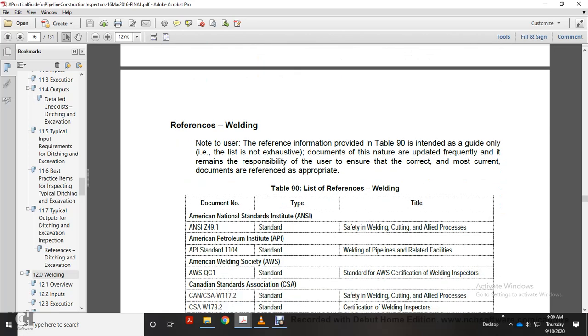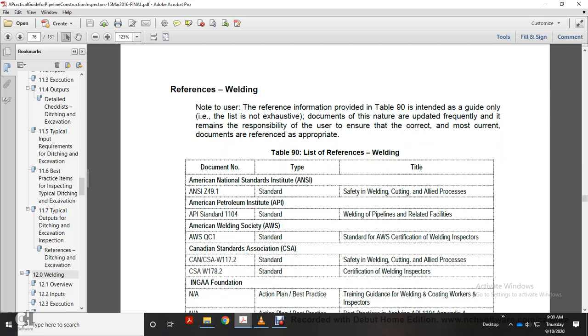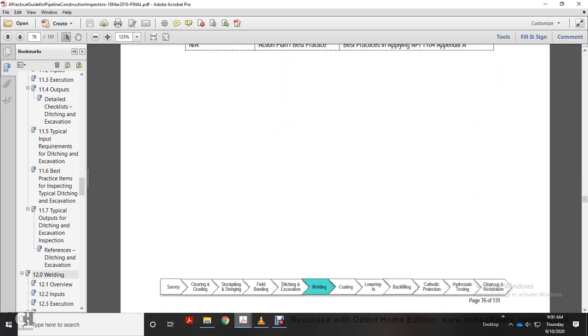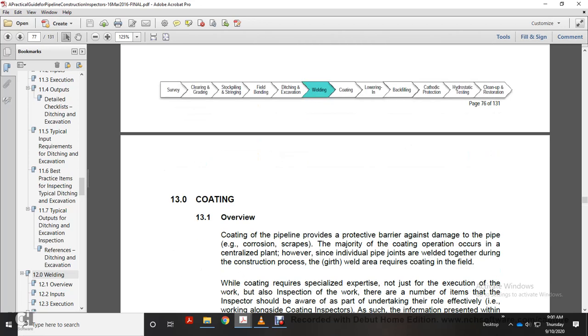Alright, American National Standards Institute, Safety in Welding, Cutting and Allied Processes. American Petroleum Institute Standard 1104, Welding of Pipelines and Related Facilities. American Welding Society QC standard, AWS Certified Welding Inspector. Canadian Standards Association, Safety in Welding, Cutting and Allied Processes, Certified Welding Inspector. INGAA Foundation training guidance, welding coating workers and inspectors, basic practice of the API 1104 Appendix A. Alright, Chapter 13, Coating.